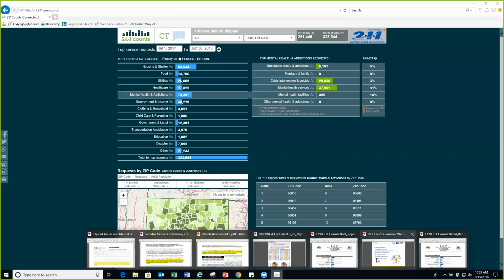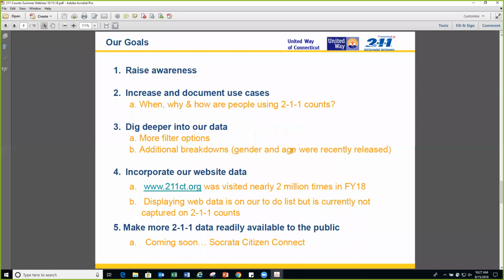So finally, I'm going to talk a little bit about our goals with the 211 accounts data dashboard. Goal number one for us is to raise awareness. We think this is a great tool, but it's only as powerful as the people that use it, and it only does the work that you allow it to do. So if you have ways that you can roll a quick fact or a quick cost fact into a piece of testimony or into an article or into a piece of research, we definitely encourage you to do so.